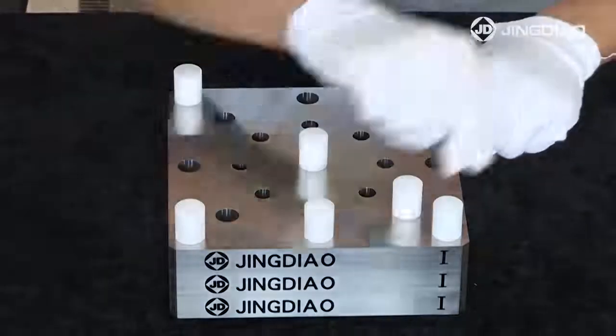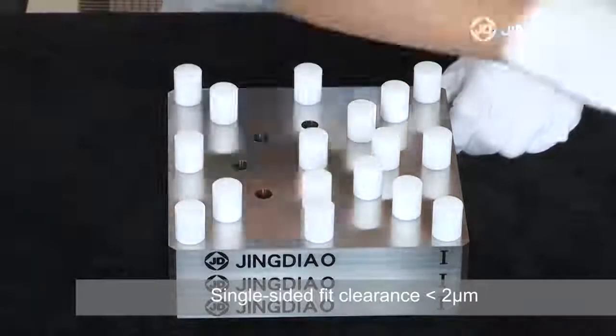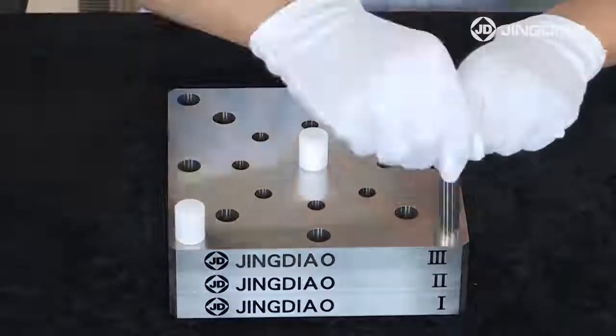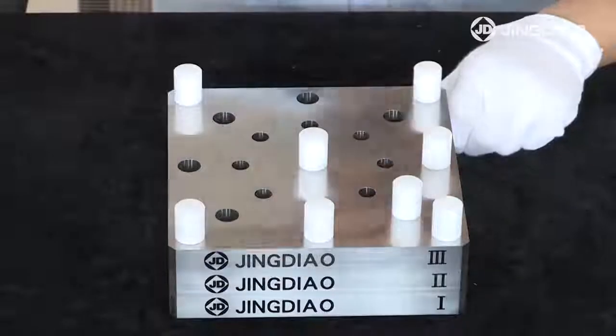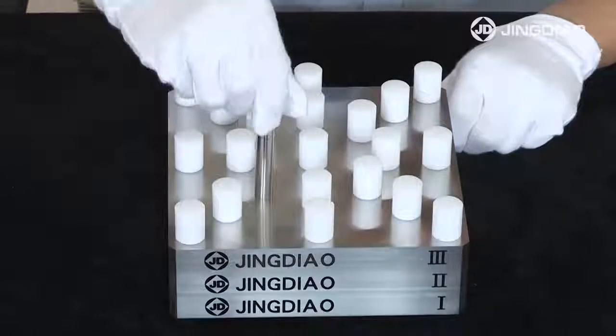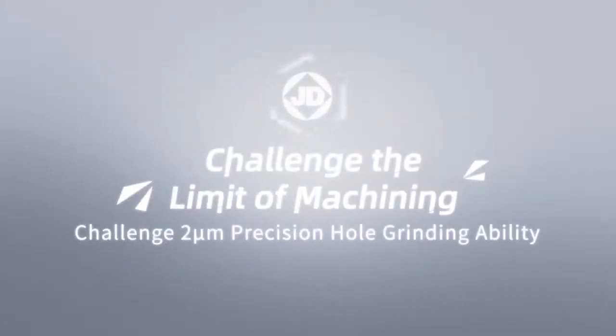Finally, let's check the grinding results of the Jingdiao machine. The hole pin clearance is less than 2 micro. Still match while the pin position changes optionally. 2 micro accuracy hole grinding, expecting your participation.